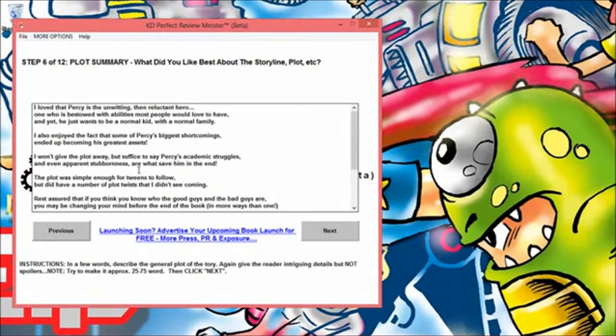And the plot was simple enough for tweens to follow, but it did have a number of plot twists that I didn't see coming, even as a grown reader of this book. So it's a fantastic book. I really enjoyed giving this review, although until having this tool, I'll tell you that there's no way I would have given a review that was anywhere this detailed.